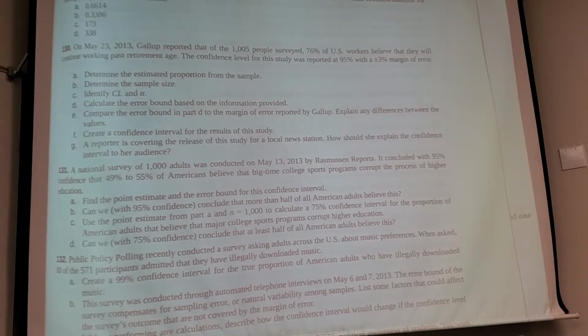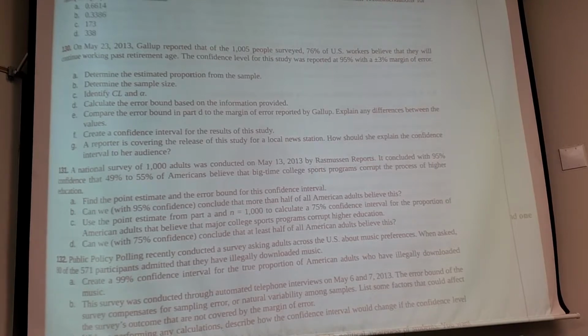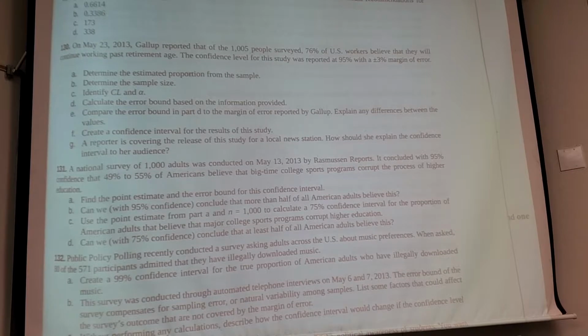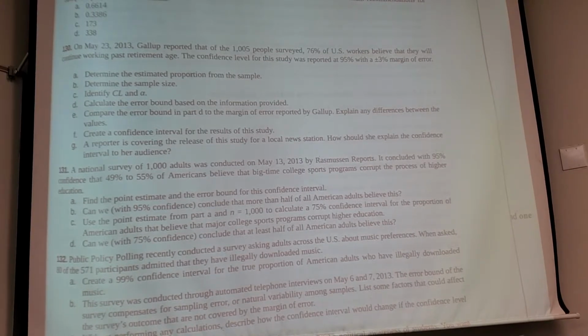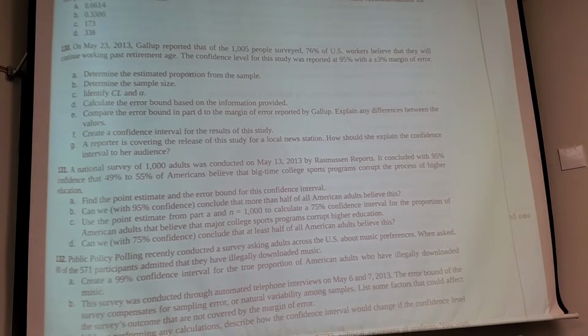And why is it alpha over 2? If I ask you to create a 92% confidence interval, how do you figure out what to look up in the z-score chart? There's no 92% on any of the shortcuts. What are you going to look up? Not 40%, but 0.04, because that's what's in the chart as the area. What is total alpha? 92% in means 8% out, so what is half of alpha? 0.04. So that symbol just means the z-score you get by looking up half the outside area.